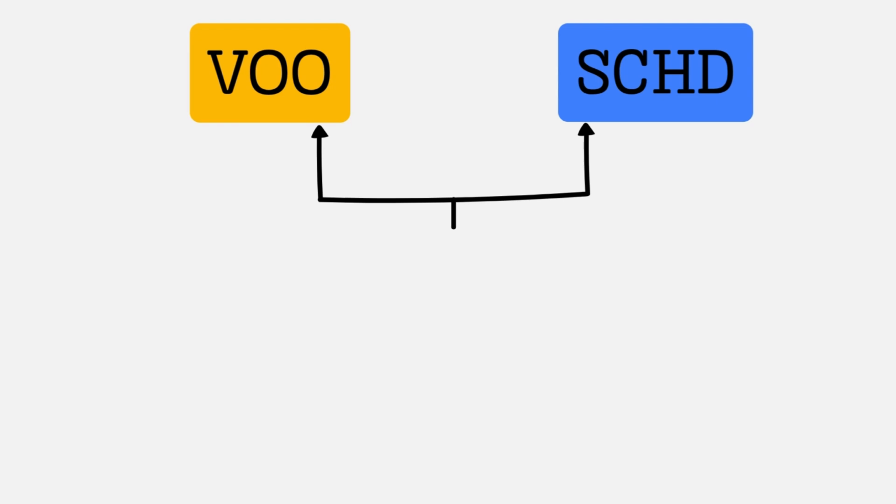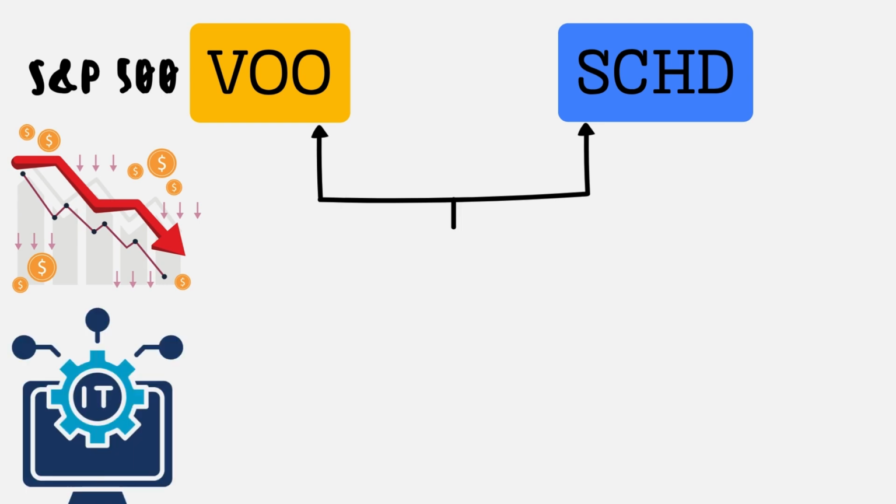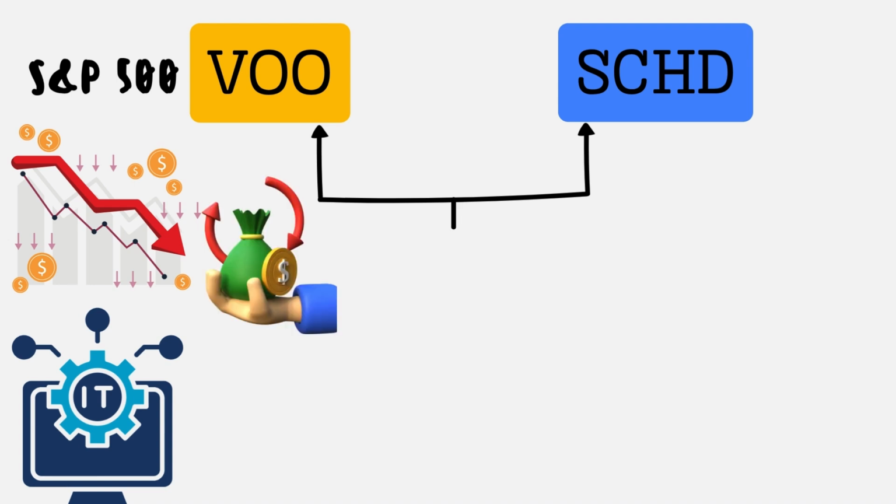Let's take a closer look at how our two contenders, VOO and SCHD, weathered this storm. VOO, with its broad exposure to the S&P 500, experienced a substantial drawdown during the crash. The heavy weighting towards information technology and growth stocks was a double-edged sword, leading to high returns in good times but also significant losses when the market tumbled.